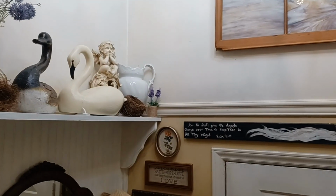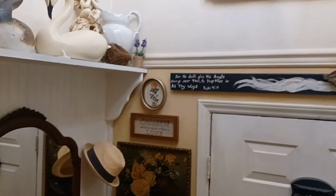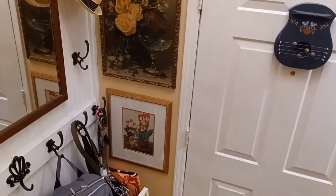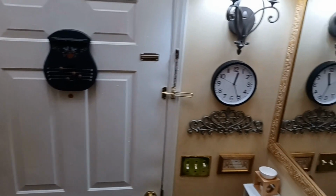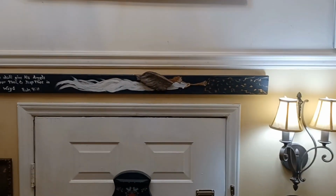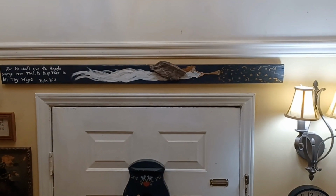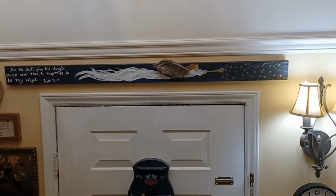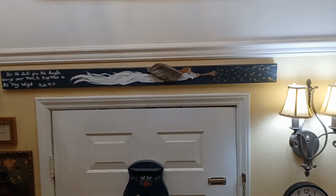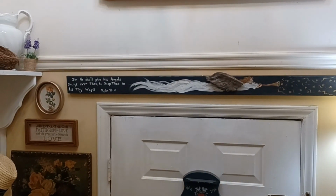Now, the wall art, of course, is floral down here. You know, that's my little angel I painted years ago. The kids found me that little piece of art that's in the shape of an angel wing. I actually have another one similar to that I'm going to paint another angel on. So I painted that years ago, and I hung it right here over the door.